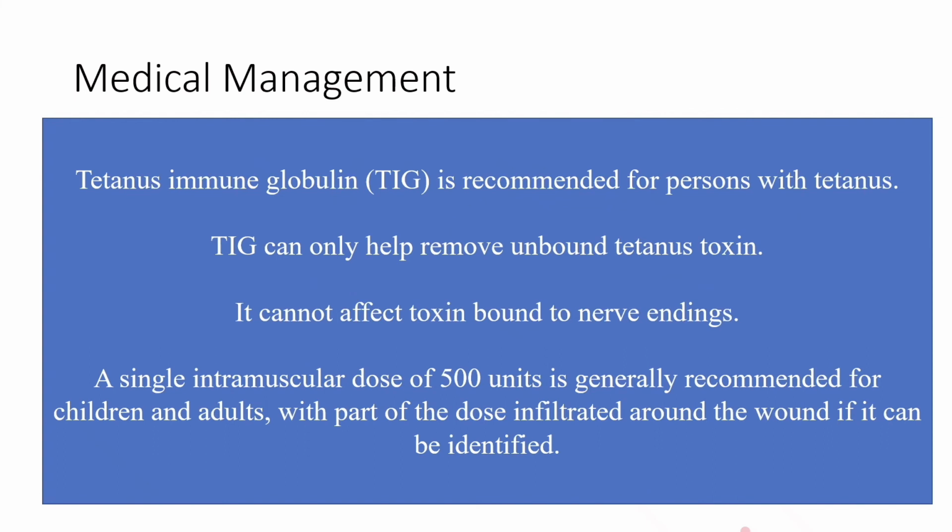Medical management. Tetanus immunoglobulin, that is TIG, is recommended for persons with tetanus. TIG can only help to remove the unbound tetanus toxins. It cannot affect the toxins bound to the nerve endings. A single intramuscular dose of 500 units is generally recommended for children and adults, with part of the dose infiltrated around the wound if it can be identified.